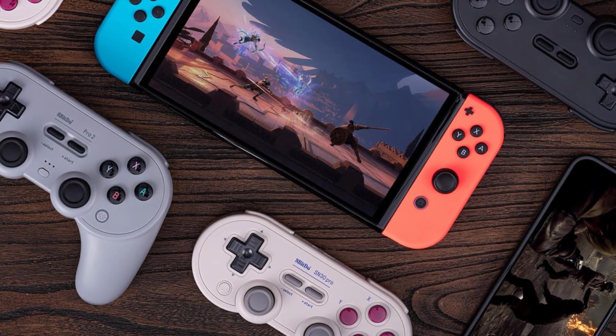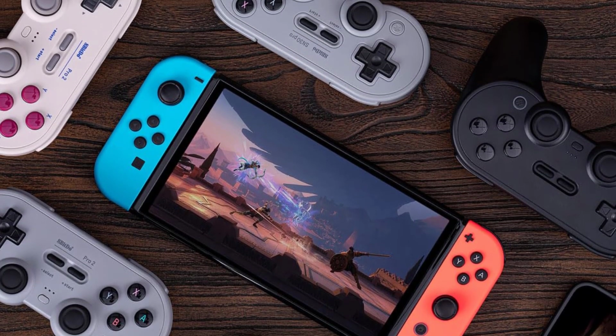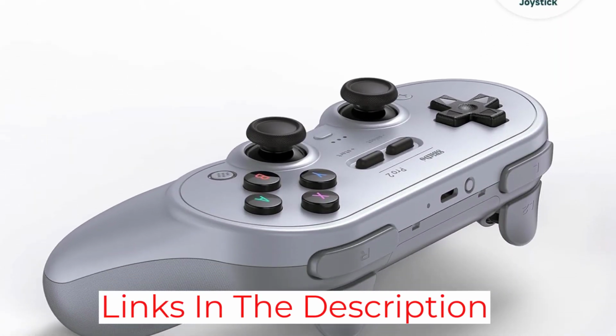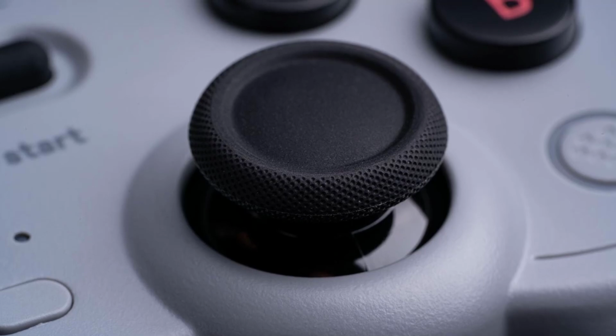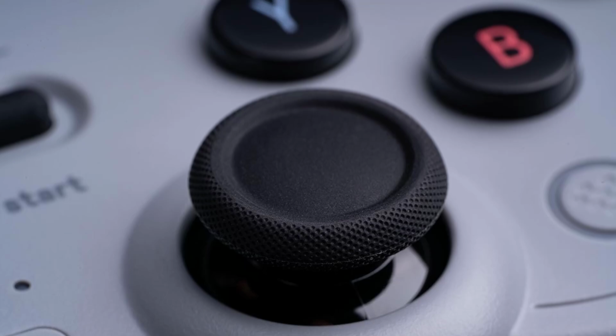Make sure you get the latest version with the Hall effect sticks. I love the subtly textured back, which adds grip. There are double shoulder triggers with two clever programmable buttons around the back so you can keep your thumbs on the sticks. This Bluetooth controller can connect to 4 devices, so you can easily jump between a Nintendo Switch, MacBook, Android or iPhone, and Windows PC, or you can connect with a cable using the controller's USB-C port.